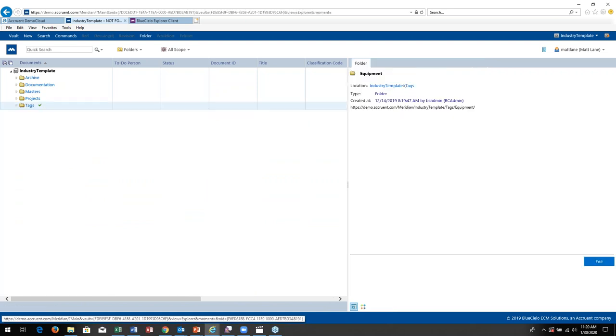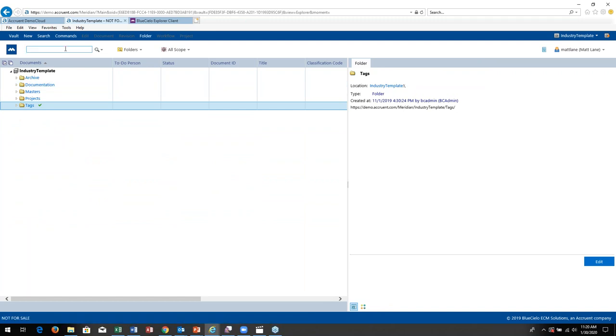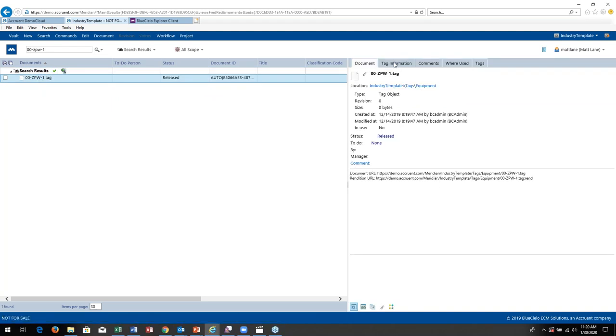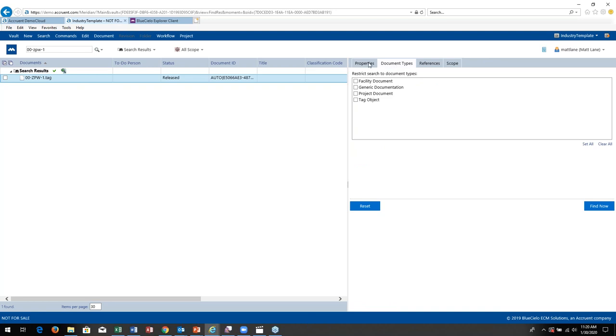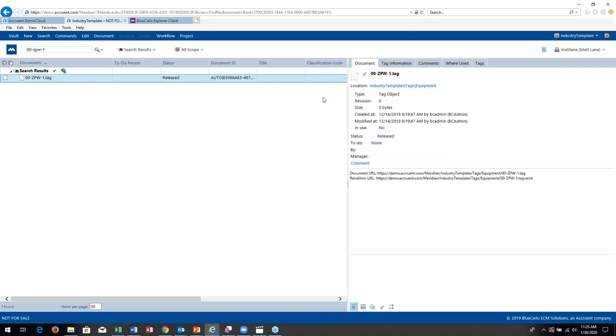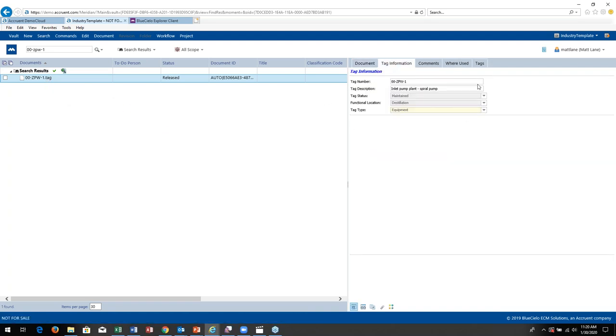So then, either in the Power Web client or the Explorer, someone in the office or out in the facility, they can walk up, type in their tag number off the piece of equipment, and it will find that tag in the system. I can see information on it, see my tag information.